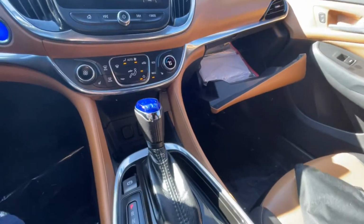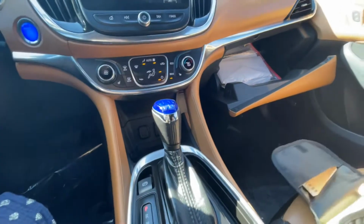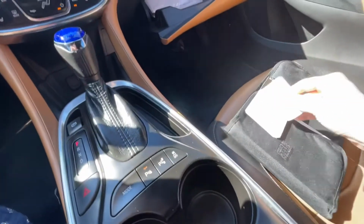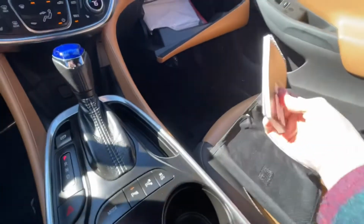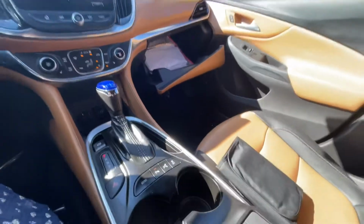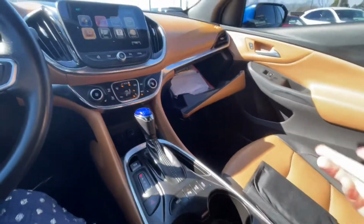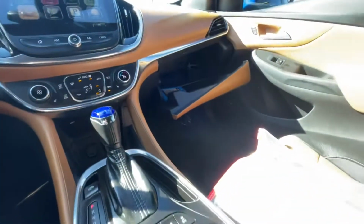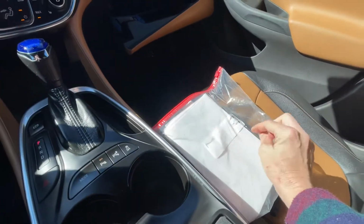It has the original owner's manual. This was from the guy before. Just to let you know, you better believe it, he was the kind that did the notepad and wrote the oil changes down, okay? Myself and the gentleman before really, really loved this car. This here is all the paperwork for anything that's been serviced, okay?